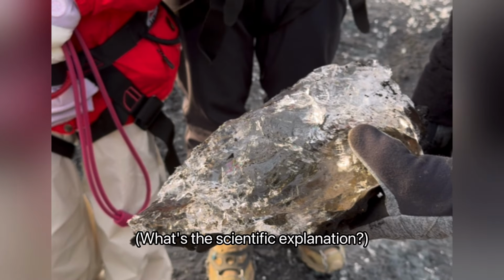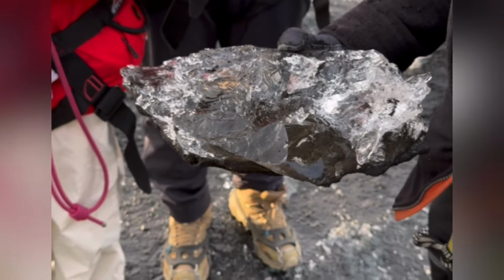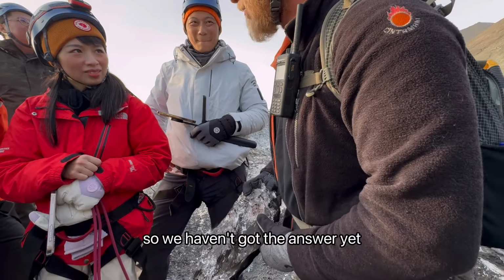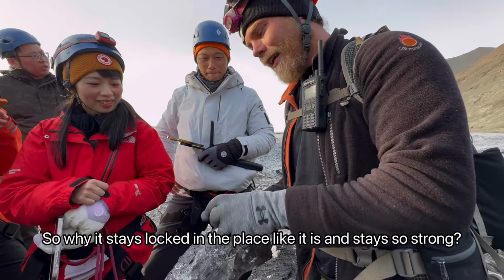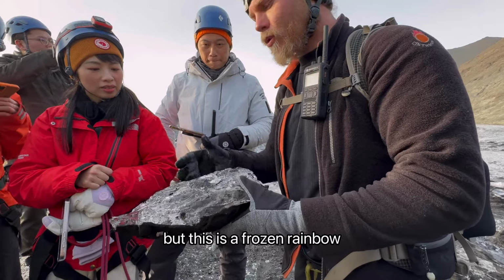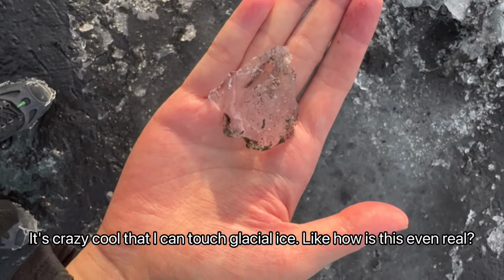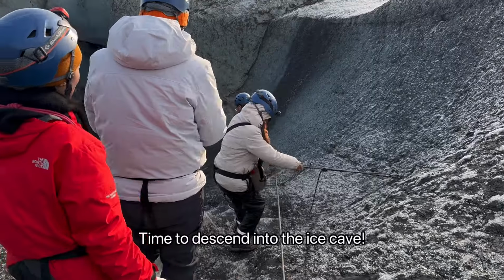Oh. Why? What was the scientific explanation? That's a great question. Because there isn't one. I need to do some thinking. So we haven't got the answer yet. So why it stays locked in place like it is and stays so strong, not sure. But this is a frozen rainbow. Frozen in time. I'm holding glacial ice.